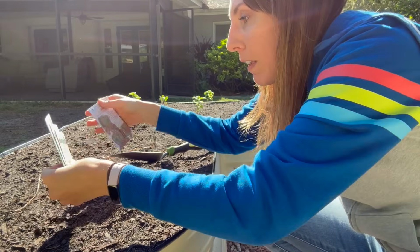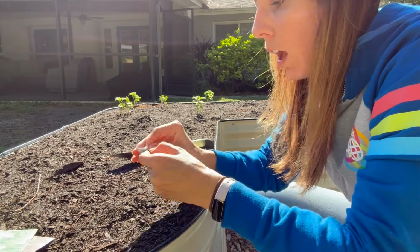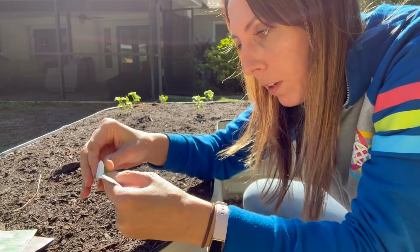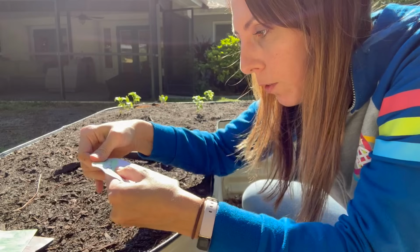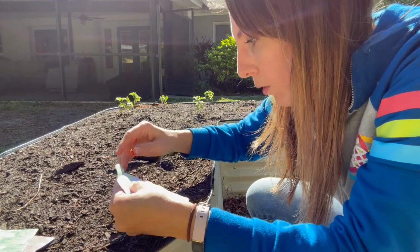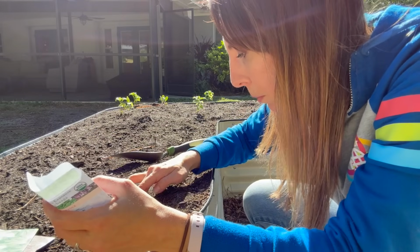Okay, so which one did we say? We said butter crunch. So let's snag our butter crunches. I've been being way better than I used to be. I used to just tear these open, but now I take advantage of the fact that they're resealable. Oh my goodness, there are seeds ready to run away. I have seeds popping up outside of my plant, guys.